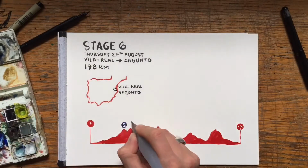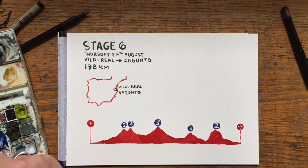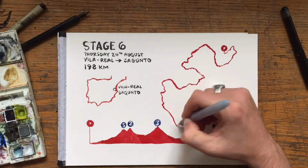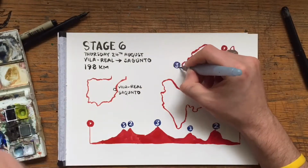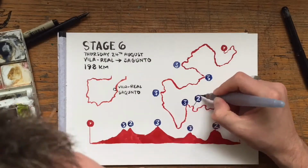Today was predicted to be a relatively simple stage, but in actual fact, it definitely was not. There was some serious action taking place on stage 6 of the Tour of Spain, and keep watching to find out more. From stage 6, coming at you very soon.